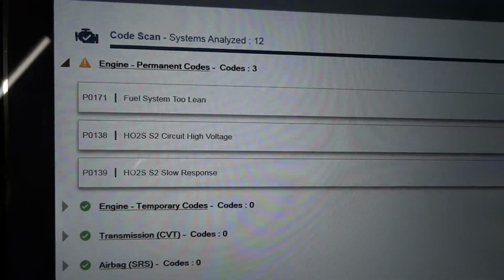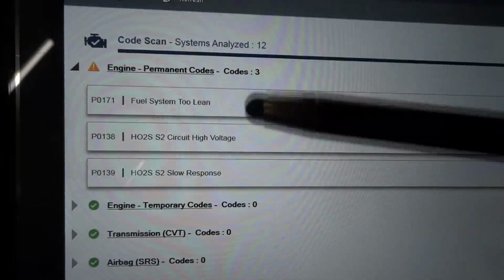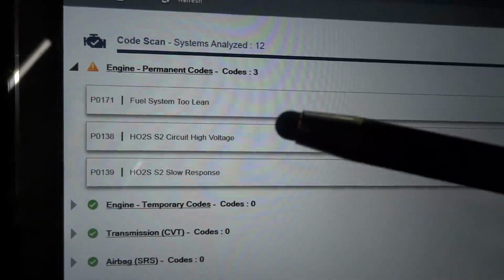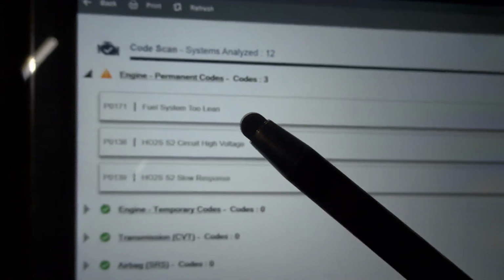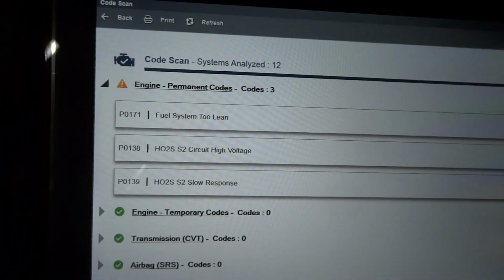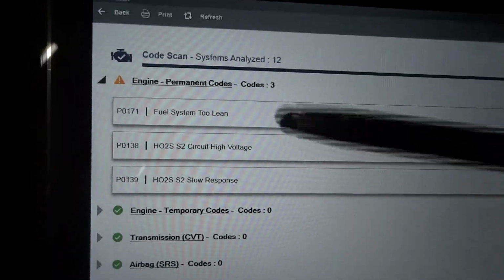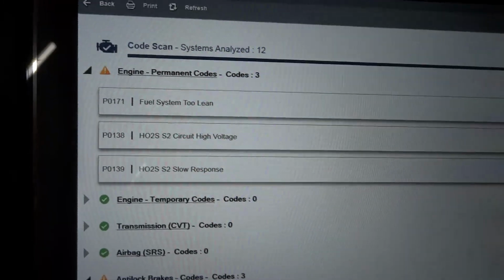What's interesting is that the check engine light is not on right now, but we have these 3 trouble codes. I'm pretty sure these trouble codes are pending right now. Okay, it's weird how it says permanent codes. I mean, they are permanent right now, but for some reason the check engine light is not on. So once we fix these 3 trouble codes, the check engine light will not come back on.